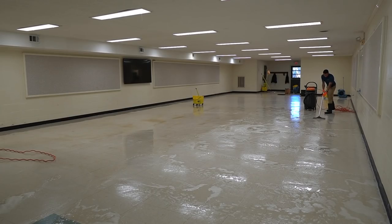We've got the clean water mop ready to go. I haven't tried it with this little extension on there. First time for everything, y'all get to see it.